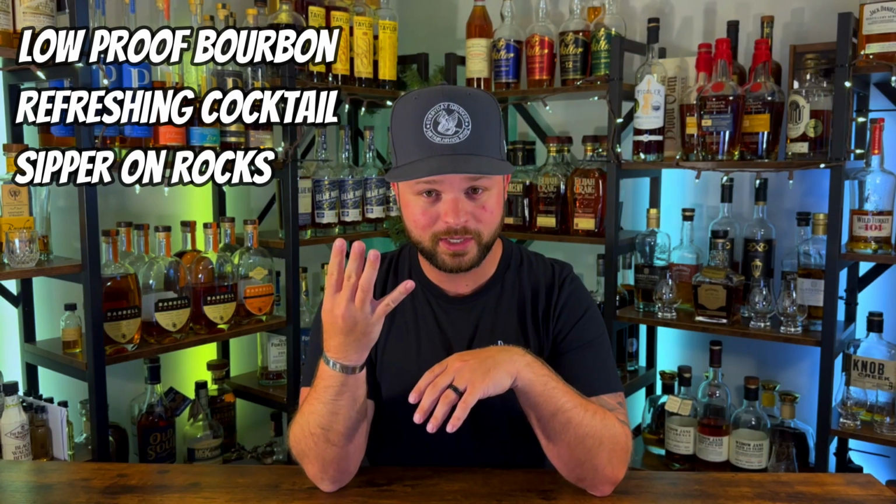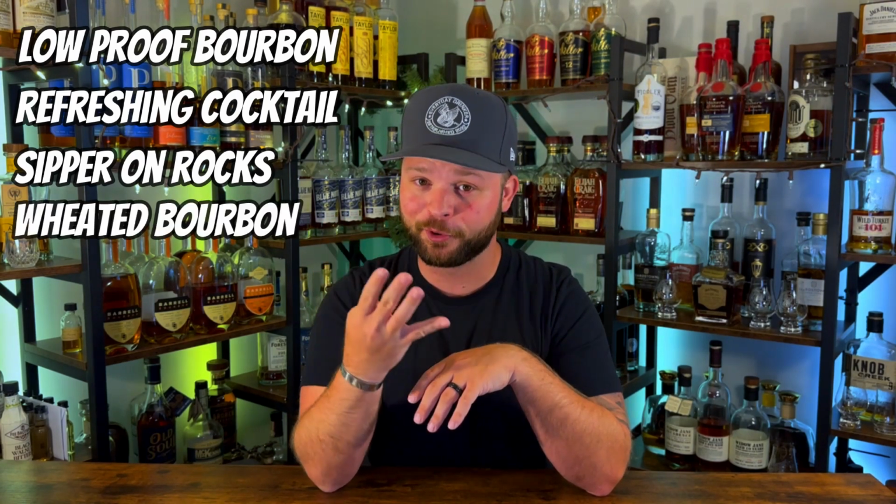Number 4 is a wheated bourbon, and number 5 is something that is weird, something that doesn't fit the summertime buzz, the bourbons or whiskeys that you typically would drink in summertime, but this one, you just enjoy it year round. It's one that you always go to. So those are the 5 categories that we have to follow.